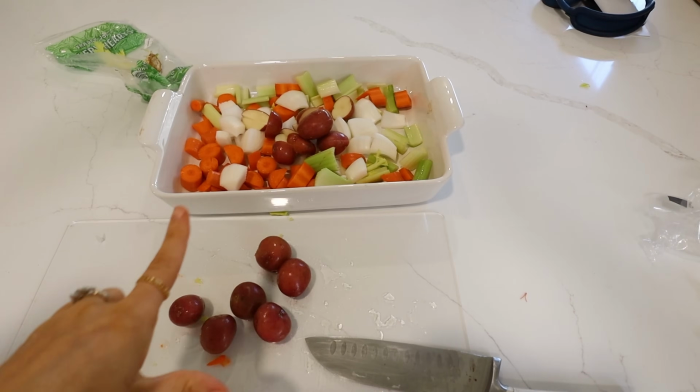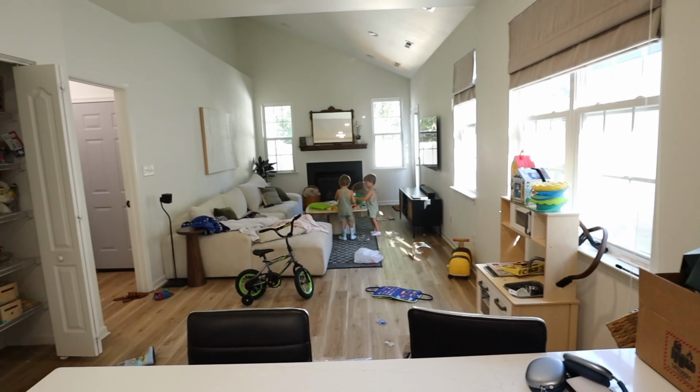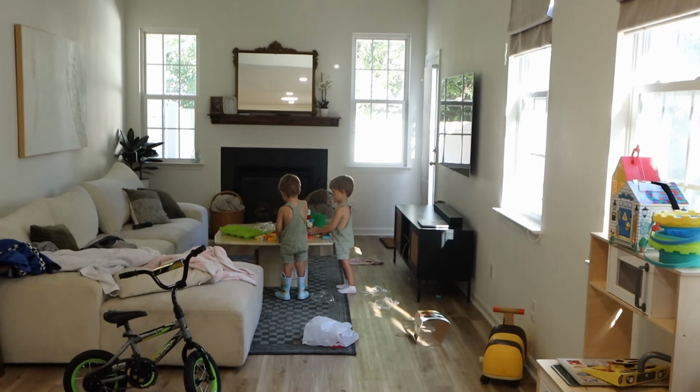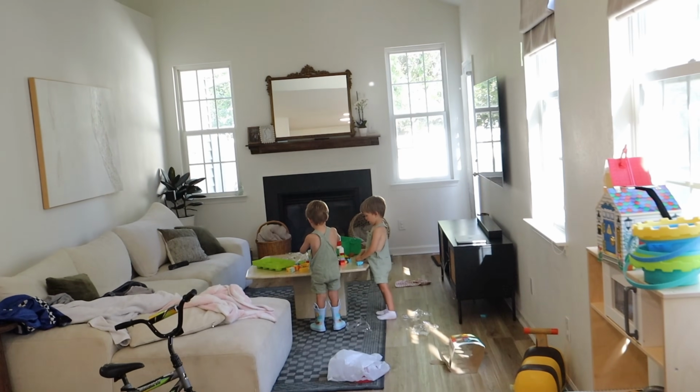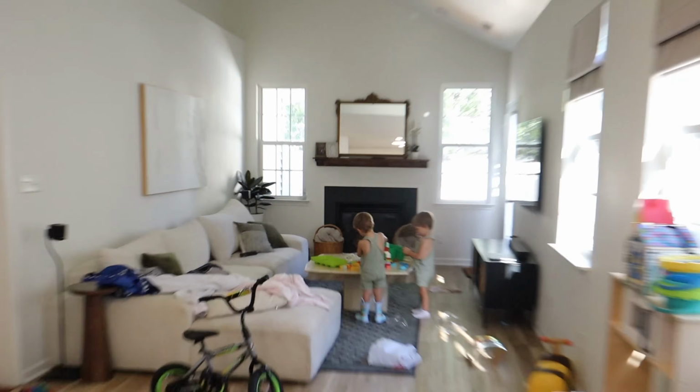I'm halfway through making my roasted chicken, and they have been playing the entire time. And it looks like they're making really cool castles too. Duplos were the move. Take it from a mom of 5 kids, my sister. If she recommends a toy, I will buy it.